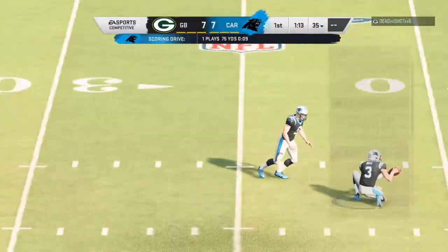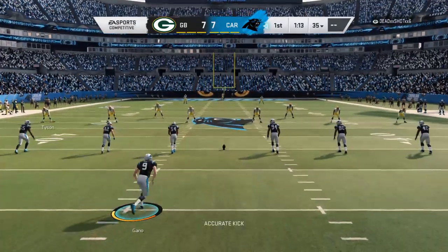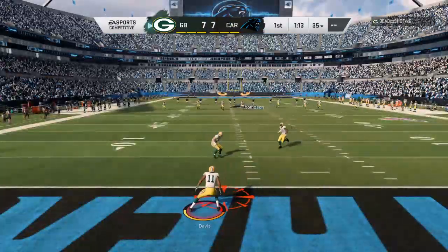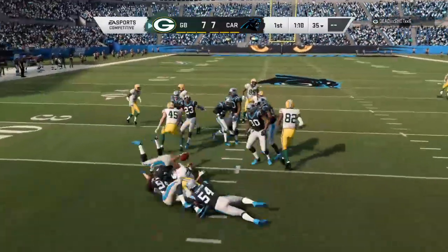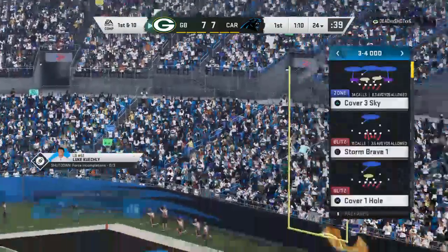Gano the extra point, and we are tied at 7. Each team's had it. Each team has scored. 7-7 here as the kick's away. Fielded about a yard deep. And he'll be brought down at the 23, make it the 24-yard line.